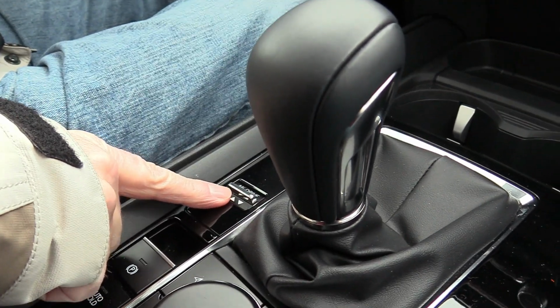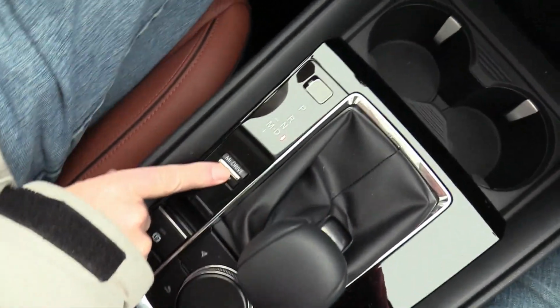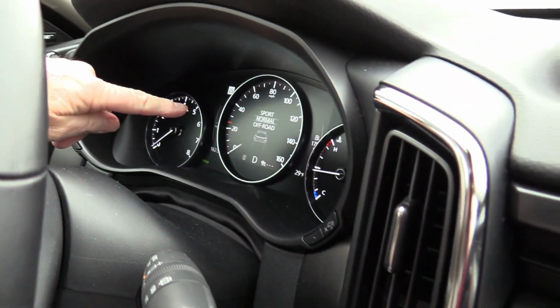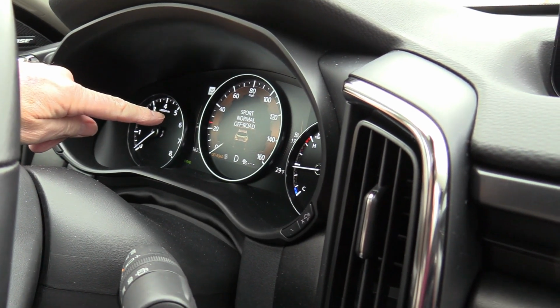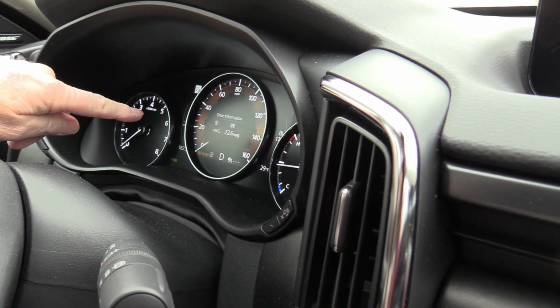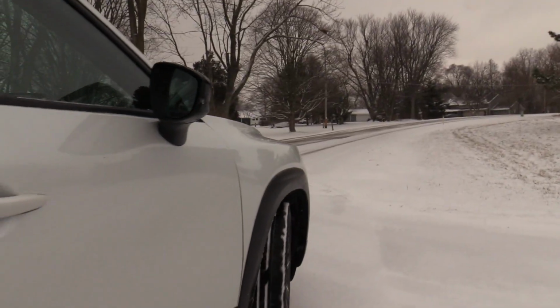That's good. Good job. Another quick thing here, Paul, before we pull out. M-Drive has three choices. I just toggle it up and back. That gives sport mode, normal, and off-road. Off-road has a little bit higher ground clearance than a regular CX-5, but I'm going to put this in sport so we can have a little fun.